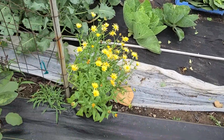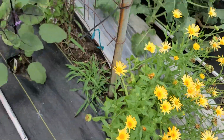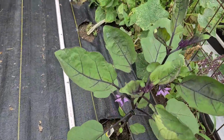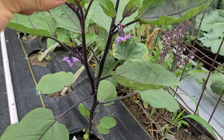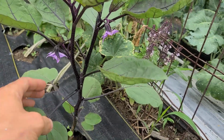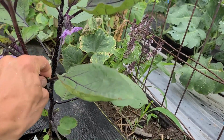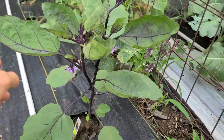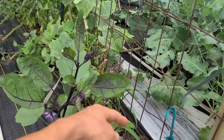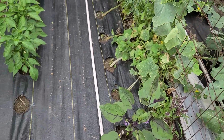Calendula's in full bloom, bringing in all the pollinators and trapping all the aphids. I got some flowers on my She-Cow eggplant. I've never grown eggplant before, so I really don't know how to grow it, but I got it in 2 main stalks here, and I'm trying to train it over to my tomato trellis, but it just wants to hold up and stand up on its own.